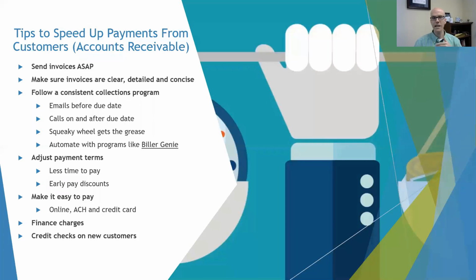You can set up recurring payments, but make it easy for customers to pay, and give them the ability to pay by online, ACH, or credit card. All right, they're going to pay much more quickly.